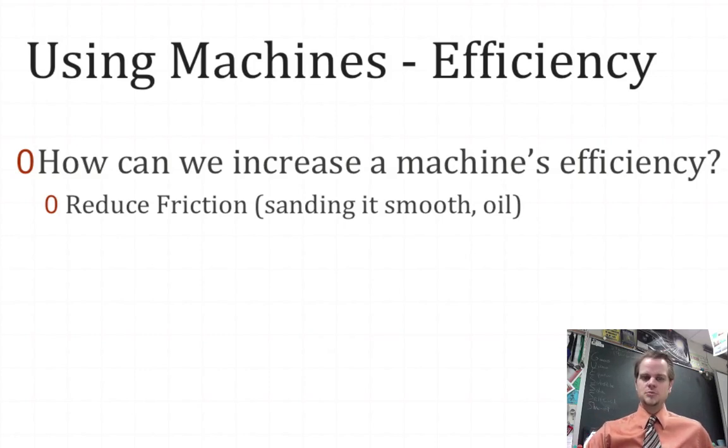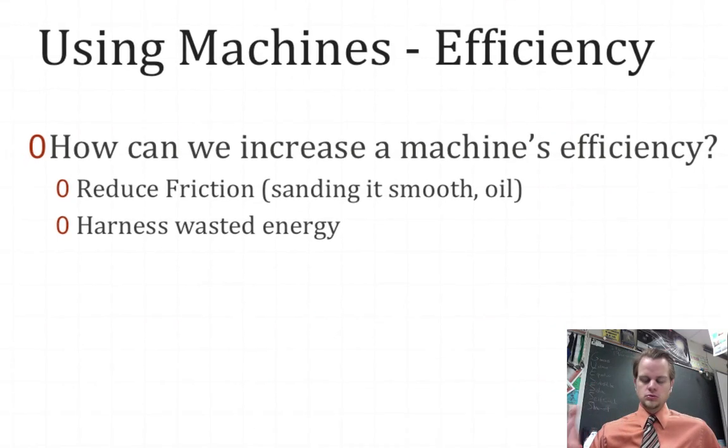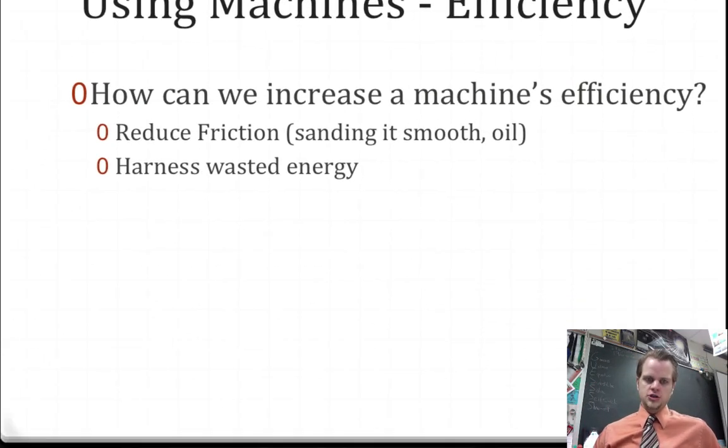And here's where a hybrid comes in: why don't you harness that wasted energy? Why not use the energy that you're going to turn into heat and turn it into useful energy? That is how a Prius or any hybrid works. So what happens? You get the car moving. Let's see. I'm going to do a terrible drawing of a car. Maybe I can do a decent Prius. All right, that's not bad. We'll put the wheels there.